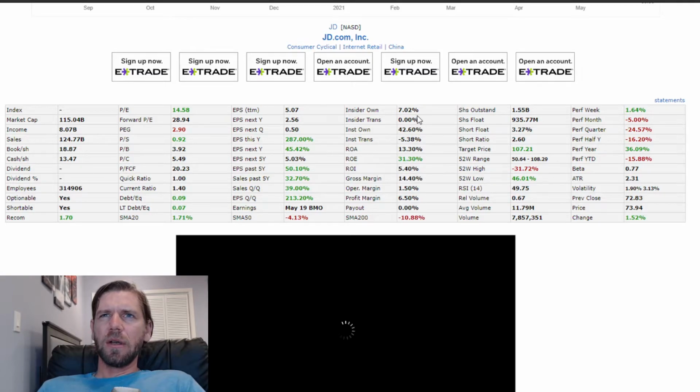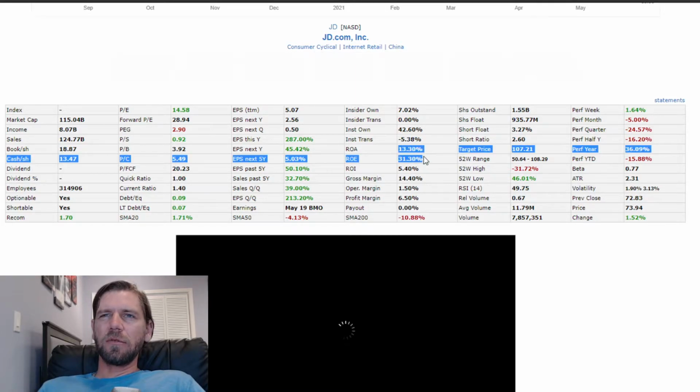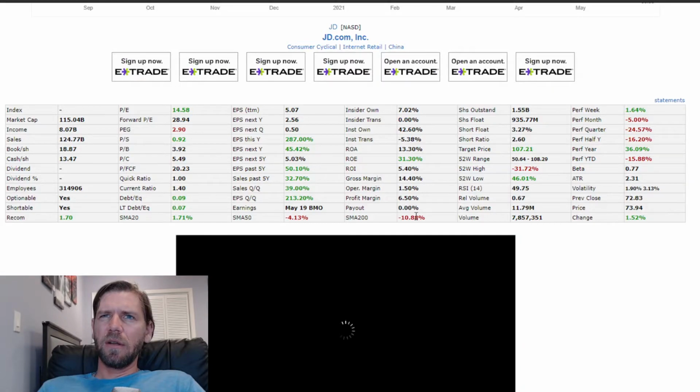Insider ownership is 7%, not that it matters that much, but what really matters here is that they're able to achieve positive numbers when it comes to their return on asset, equity, and investment. Especially return on equity is 31%, very nice. And then gross margins at 14%, operating margin at 1.5% positive, profit margin 6.5%, which is very good for a business like theirs. You'll see how razor thin the margins are when we compare it to businesses like Walmart.